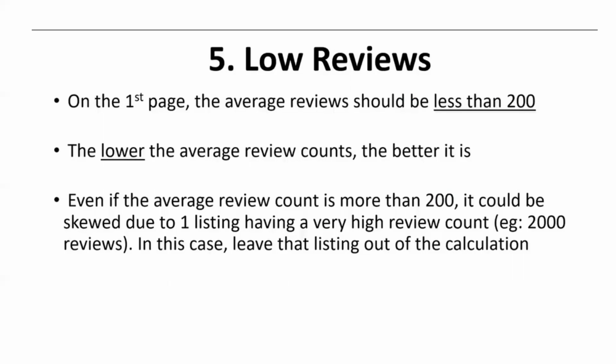Review count. As you can see from the first page, you see the column for the review. The average review should be less than 200. I would say the lower the review count, the better it is. If it is more than 200, it still will be okay, if some of the sellers have a higher review count. But you wouldn't want a product that has a few hundred or thousands of reviews. This product is very competitive, a lot of people are buying it, and you need to compete with those people.